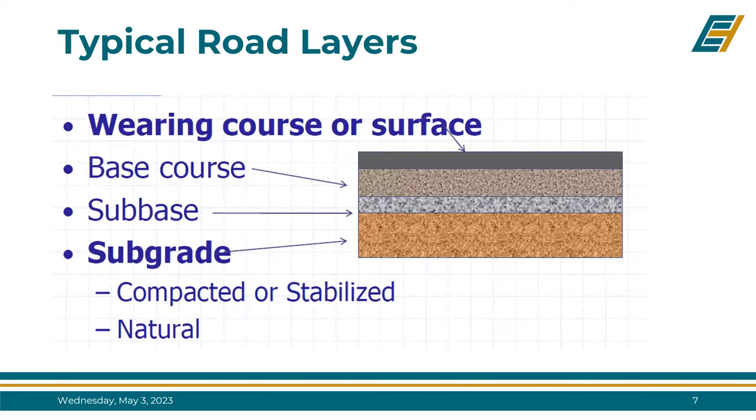And then just another view of that structural section. Again, starting from the bottom up, we have the subgrade, which is generally the OG, the original ground, the natural ground. We have the subbase on top of the subgrade. The next layer is the base course. And then the final course that we're driving on that absorbs the wheel traffic is the wearing course, or the wearing surface of the road. Again, the wearing course could be concrete, it could be pavement. In our case, we're talking about a gravel road as our driving surface.